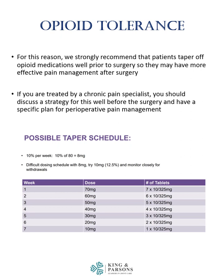If you are treated by a chronic pain specialist, you should discuss a strategy for this well before the surgery and have a specific plan for perioperative pain management. The picture on this slide shows a possible taper schedule which seeks to reduce opiate use 10% per week. If this is something that you wish to pursue, you may study this picture and see if this is something you can apply to your own situation if you are on chronic opiate therapy at this time.